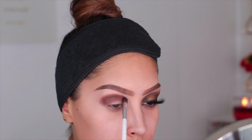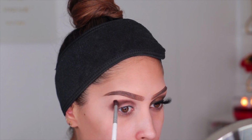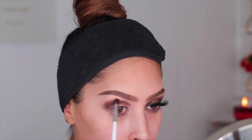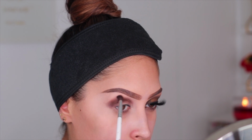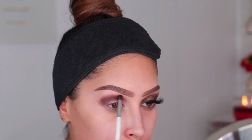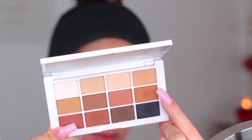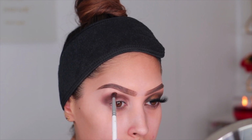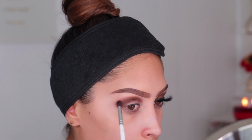And then I went in with a clean brush, which is the brush that I'm using here, with no additional product. Like I said, this is a completely clean brush. I'm just making sure that I'm diffusing the outer part of that crease because I want to make sure that it looks nice and blended. So I'm basically just diffusing that line that we created. And then I'm going to go in with this brown right here, which is a really beautiful color, probably one of my favorites. I'm going to start to use this on the upper part of where that shadow ends, just to make sure it looks nice and blended.